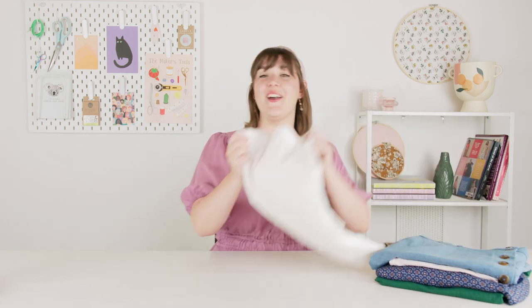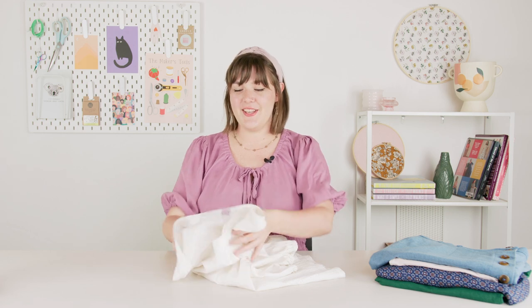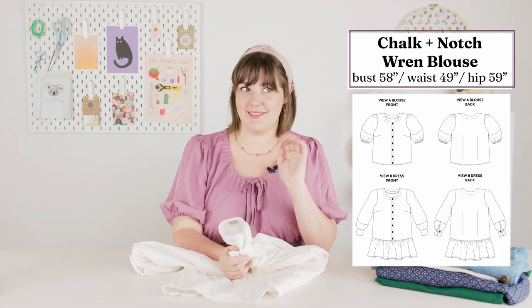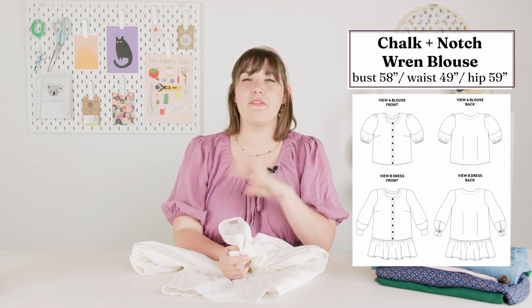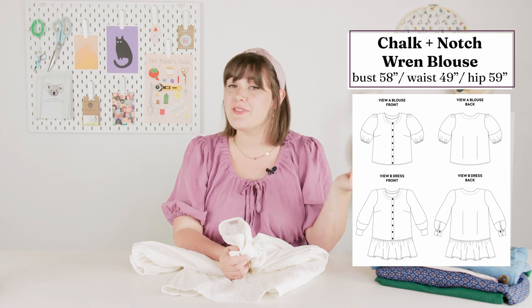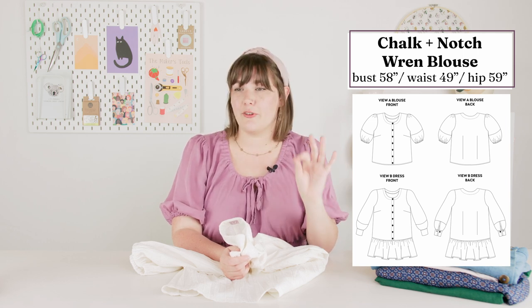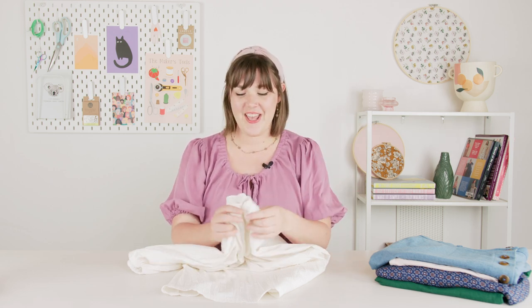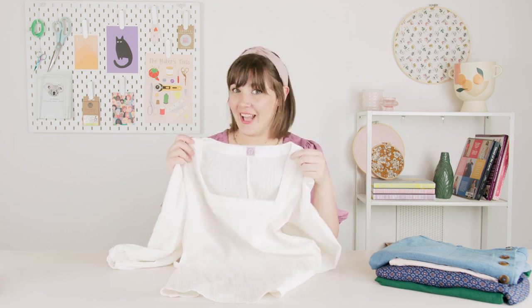So starting with tops, I have picked one of my favorite blouses. I have a couple of Chalk and Notch Wren blouses. At this point, I think I have 3 in my closet now, but I've made the pattern a whole bunch of times. It is, for me, the best fitting woven blouse pattern. And so at this point, I'm just transferring all of my style ideas onto that pattern because the fit is really good. So this is my 3rd hack.